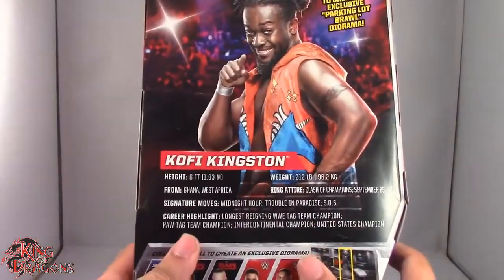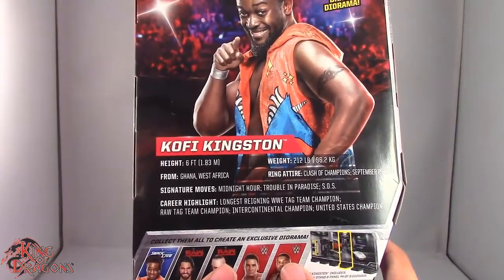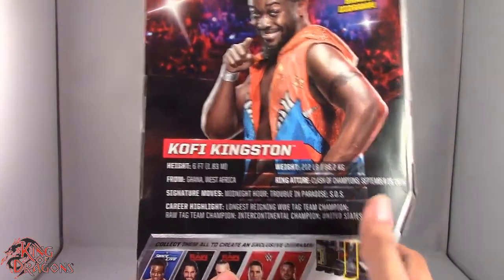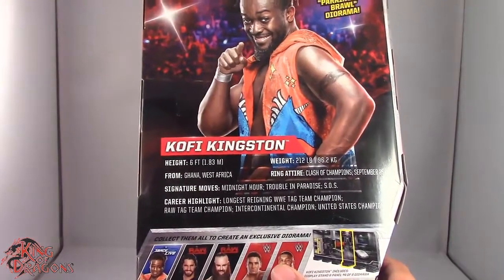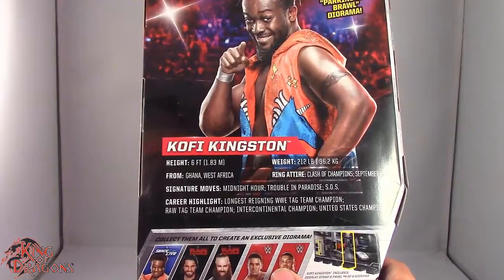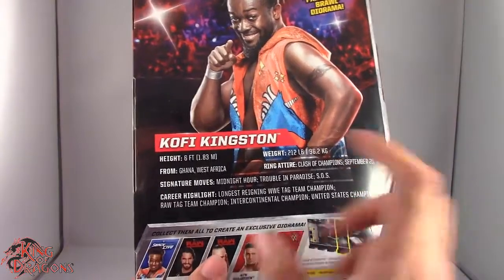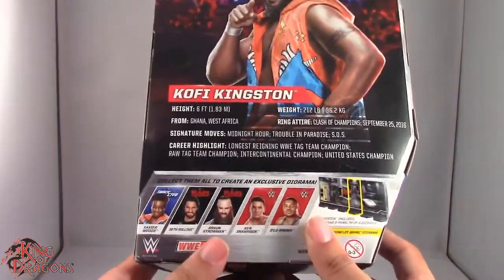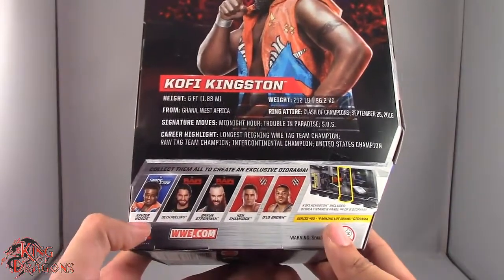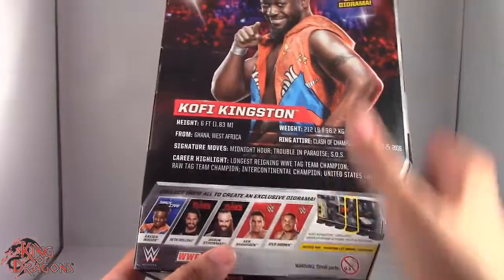We do have a little bio. Kofi is 6 feet, weighs 212 pounds, from Ghana, West Africa. Ring attire from Clash of Champions, September 25th, 2016. Signature moves: The Midnight Hour, Trouble in Paradise, and SOS. Career highlights: longest reigning WWE Tag Team Champion, Raw Tag Team Champion, and Intercontinental Champion, as well as a United States Champion. Other figures of this line include Xavier Woods, Seth Rollins, Braun Strowman, Ken Shamrock, and D'Lo Brown.